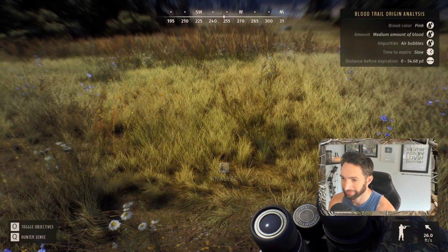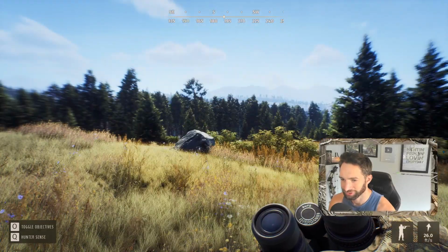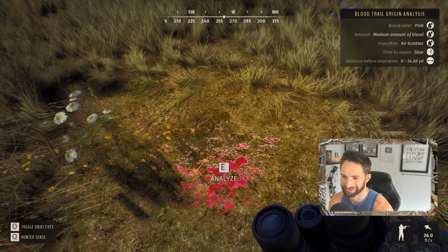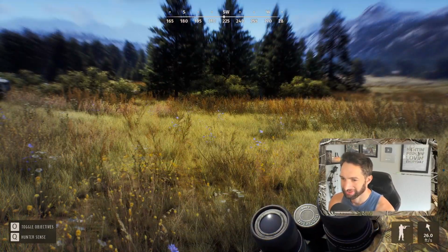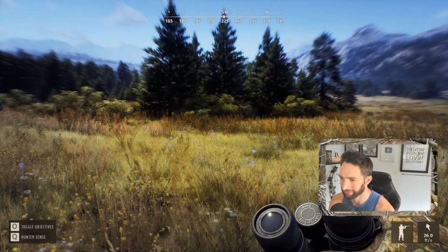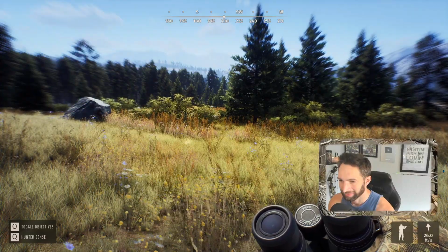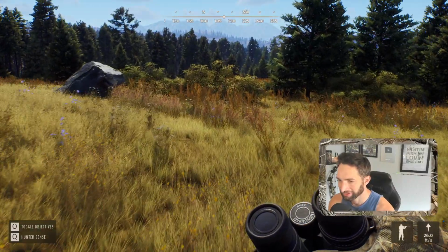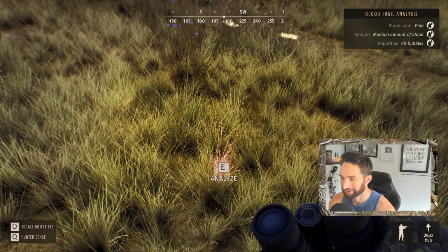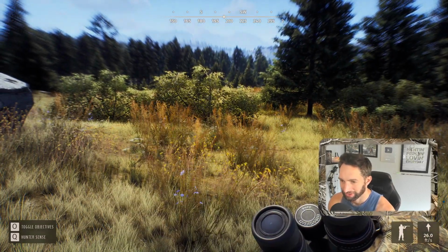All right, so we got really good blood here. That's the one thing that I'm not super excited about in this game that I'm noticing, because if you get a single lung hit, you're gonna have way more blood than just one spot. Way more. Maybe not as much as double lung, I get that. But like, is there blood here? Okay, there we go. Alright, so we got blood, finally. Now we know kind of roughly what direction he went.